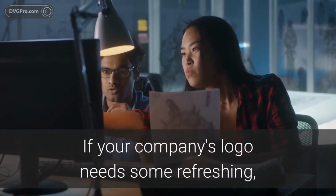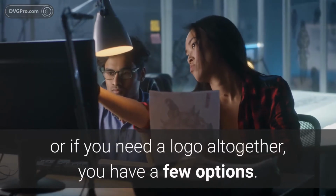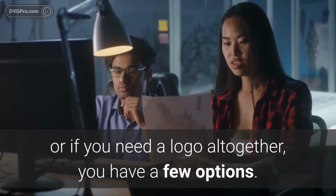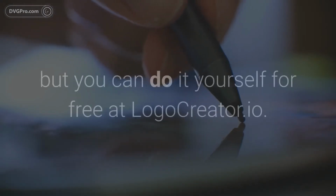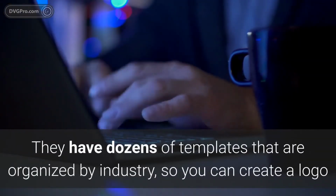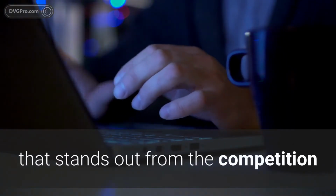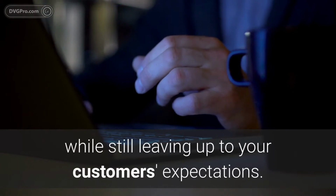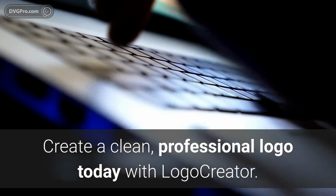LogoCreator.io, free logo creation. If your company's logo needs some refreshing, or if you need a logo altogether, you have a few options. You could pay a graphic designer to do it for you, but you can do it yourself for free at LogoCreator.io. They have dozens of templates that are organized by industry, so you can create a logo that stands out from the competition while still living up to your customers' expectations. Create a clean, professional logo today with Logo Creator.